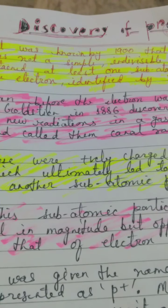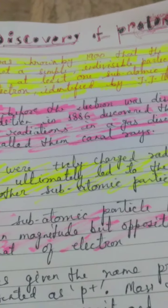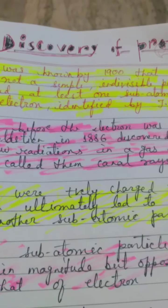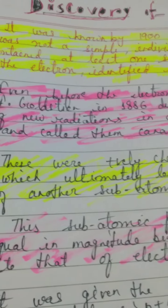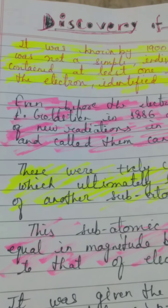Class 9 students, after giving you an elaborate idea of how the discovery of the electron was done by the great physicist J.J. Thomson, I am extending my class towards the discovery of the proton. And I hope that this will be equally interesting as the discovery of the electron. But you will be surprised to know that the work on the discovery of the proton started even much before.